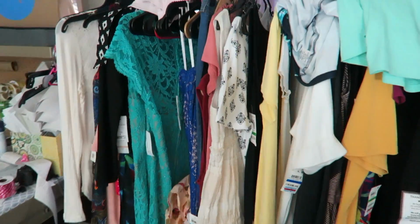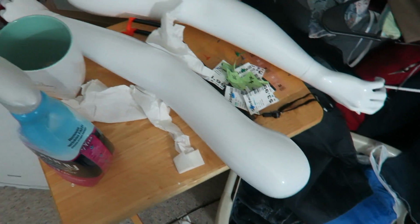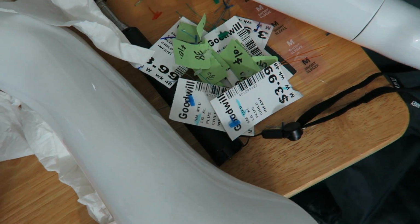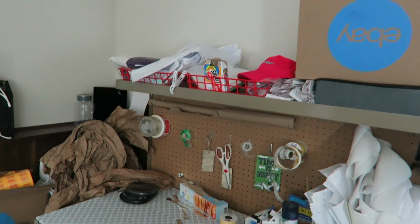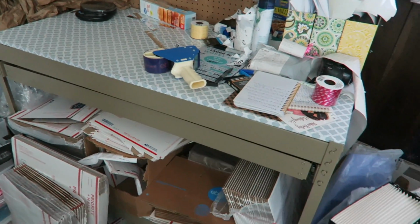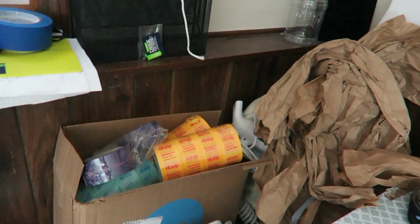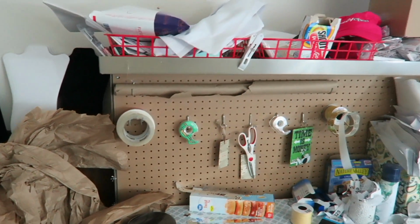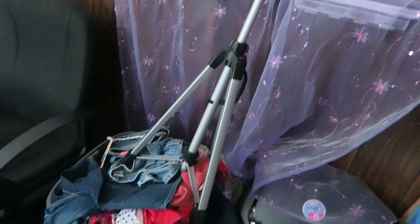I just wanted to do a quick sweep through. I know I put it on Instagram, but, you know, it doesn't hurt to always do more. Hey, look. There's some tags. Quick sweep through my wonderful shipping station that I absolutely love. It has been completely taken over by supplies and trash, so I'm really excited to get this back looking the way it should again. And then, sorry if I'm making you guys motion sick.